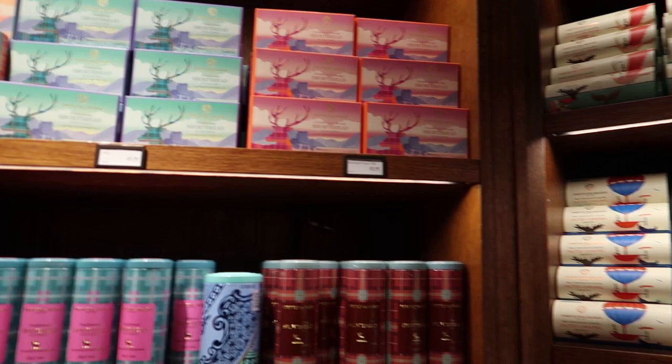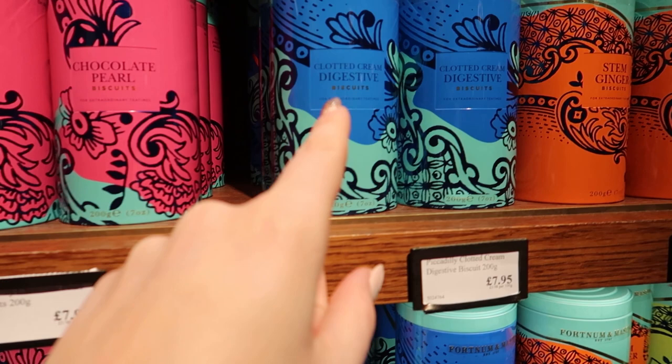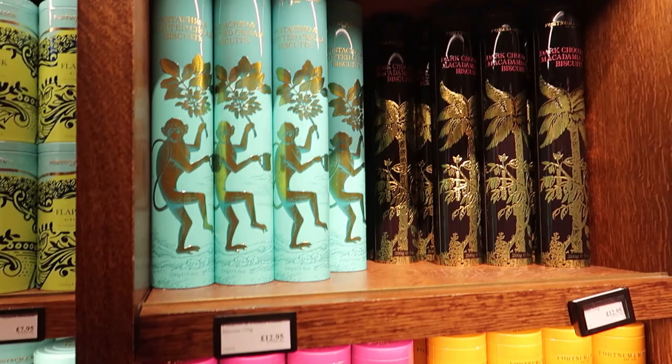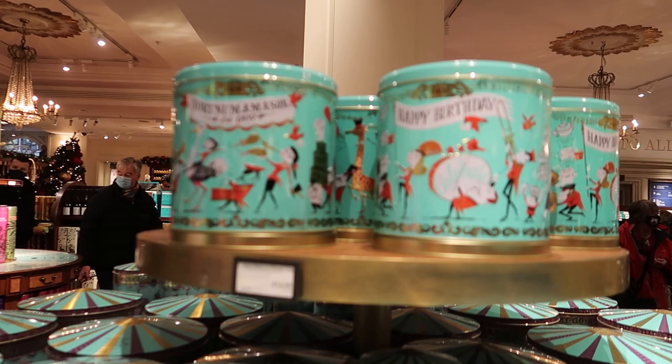And then you've got more standard biscuits, but going round, let me point out salted caramel biscuits, yes. Chocolate pump biscuits, yes. Clotted cream digestive, I can't even talk, I'm so excited. But yeah, they've got loads and loads of rose biscuits. Oh, interesting. Dark chocolate macadamia. Oh, and I just love the packaging. But even though it is Christmas, they also have other bits and bobs. So there's a happy birthday one there.